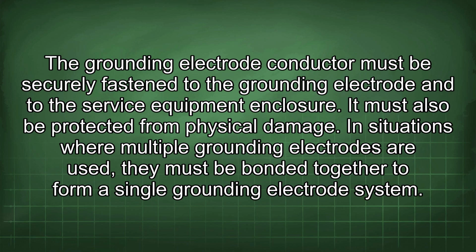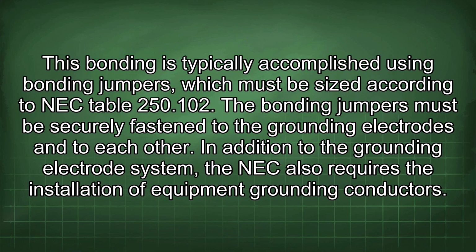In situations where multiple grounding electrodes are used, they must be bonded together to form a single grounding electrode system. This bonding is typically accomplished using bonding jumpers, which must be sized according to NEC Table 250.102. The bonding jumpers must be securely fastened to the grounding electrodes and to each other.